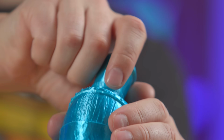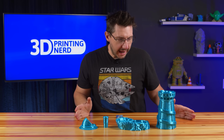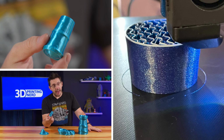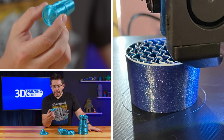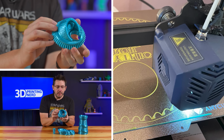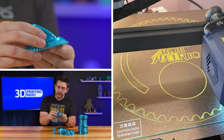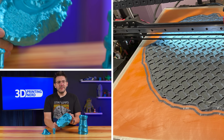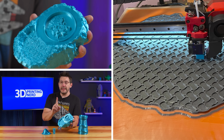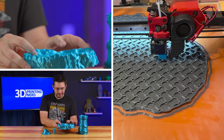So if we were to break this down into its component parts, I think I've got a plan. So this one right here, what we'll do is we'll size it up 2x and we'll print this on the Artillery Sidewinder X2. This one over here, what we could do is size this up 2x and we could print this on the Anycubic Viper. This one right here, I think sized up 2x leaves me with one option, and that is my G-Create G-Max 2. We'll get it started on that.